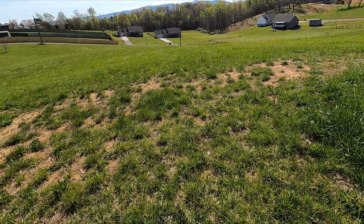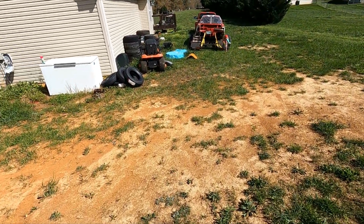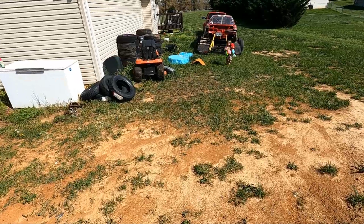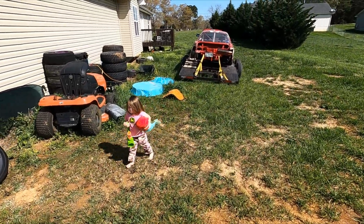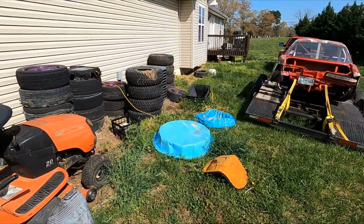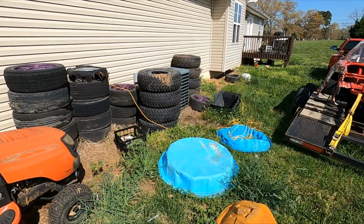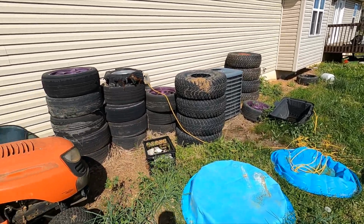So the property line runs right over here somewhere. I know where it is and where it's marked out. I usually keep spare wheels and tires and stuff back here. You're going to be moving all that stuff out and organizing it. We're probably going to get a shed to keep all this stuff in.